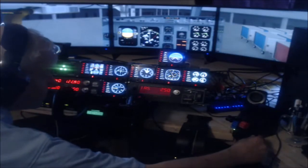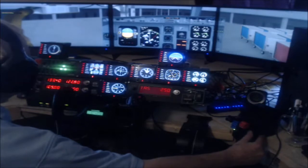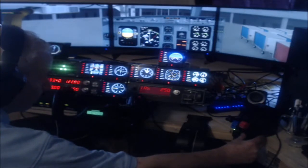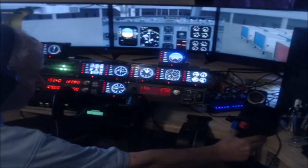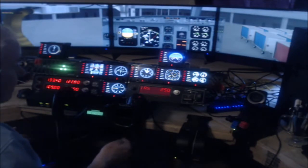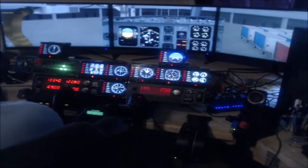Then there are 6 buttons below here that do various things. This is the start and stop on the APU. These are nav 2 and nav 1. It turns on the beacons. This is the engine stop here. And so those are some of the things that I programmed into the various buttons on the SciTech panels to assist in making the aircraft fly.